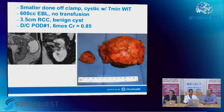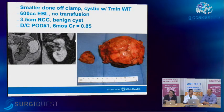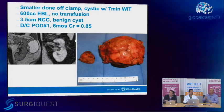Yeah. So it turned out that the upper pole was a 3.5 centimeter RCC. That was actually a benign cyst, just had some proteinaceous fluid in it. Right. But he did fine. His creatinine post-op was perfectly normal.